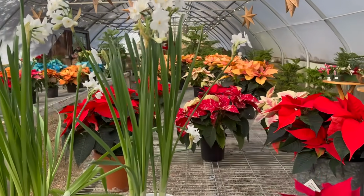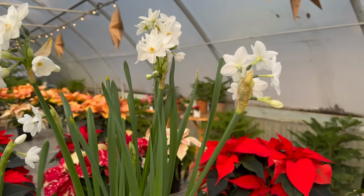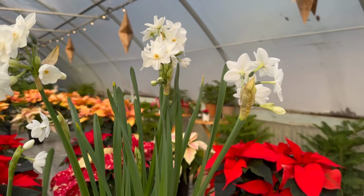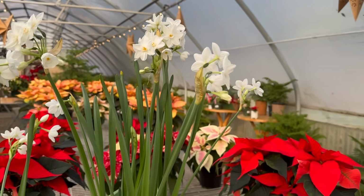And somebody had said the other day that paper whites smell bad. I never noticed a smell. I came here, smelled these, I noticed the smell. But I have to get up pretty close to them. But I do think they are worth it because of how pretty they are.